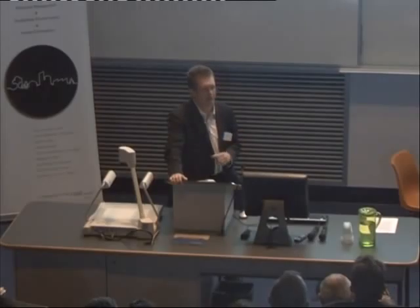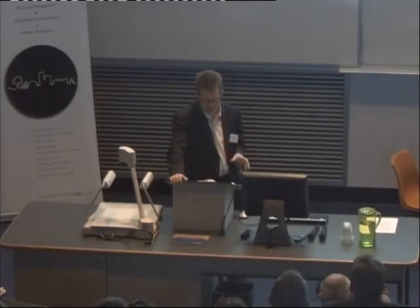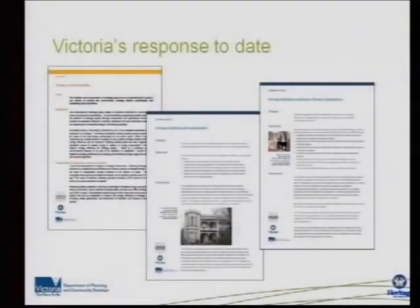Now, what's Victoria done in this space? Well, the Heritage Council in 2008 embarked on the major research project I'll talk about shortly, but they also, as an interim measure, adopted a policy on heritage and sustainability. They identified that the conservation of heritage places makes an important contribution to the environmental, social and economic sustainability of the state. They noted that the environmental sustainability afforded by the retention of heritage places included a substantial reduction in building, demolition and new construction waste, and the conservation of embodied energy in existing buildings.